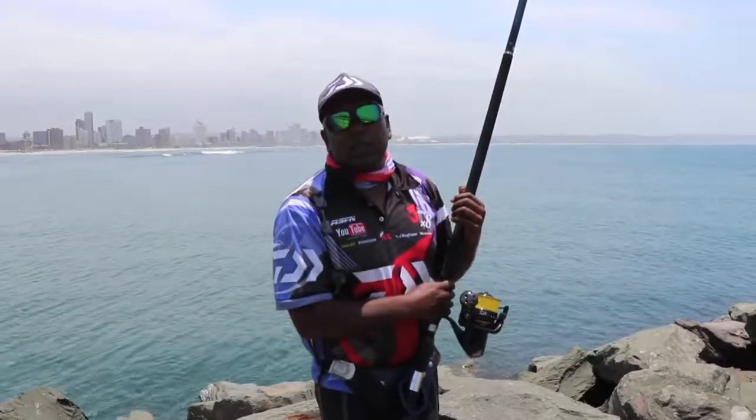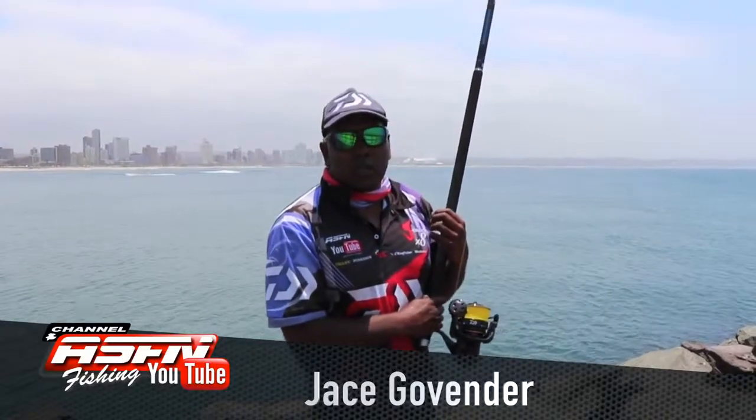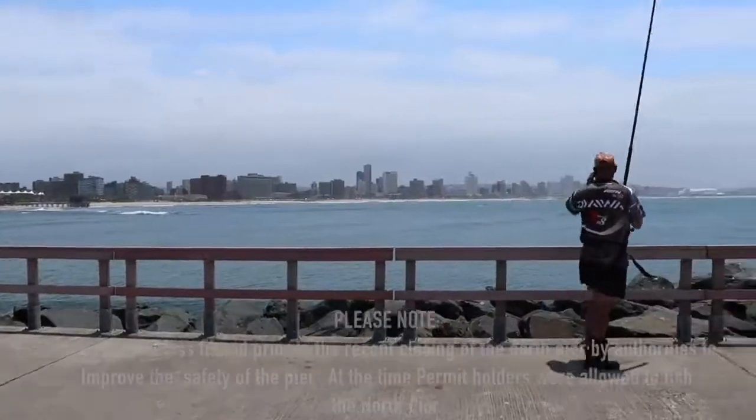Morning guys, down here at Durban's North Pier. This is a restricted area. You gotta come down here with a permit if you wanna fish. There's been a bite here. Last night we fished, we got some magnificent fish. There were sandies, diamonds, thorntails, honeycombs. So a variety of fish down here at Durban's North Pier.